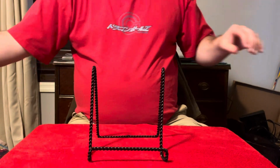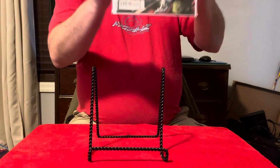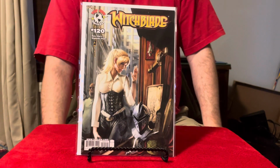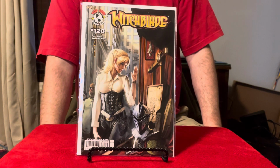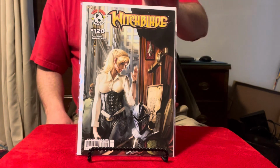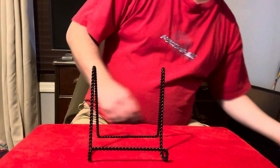Okay, this will be the last book that's a little bit older, and then we'll switch over to the new ones. This is Witchblade number 120. This is actually the point in the book where they bring in another character. I think her name is Danielle Baptiste, and she actually shares the Witchblade with Sarah Pezzini. Okay, let's transition to some new books.